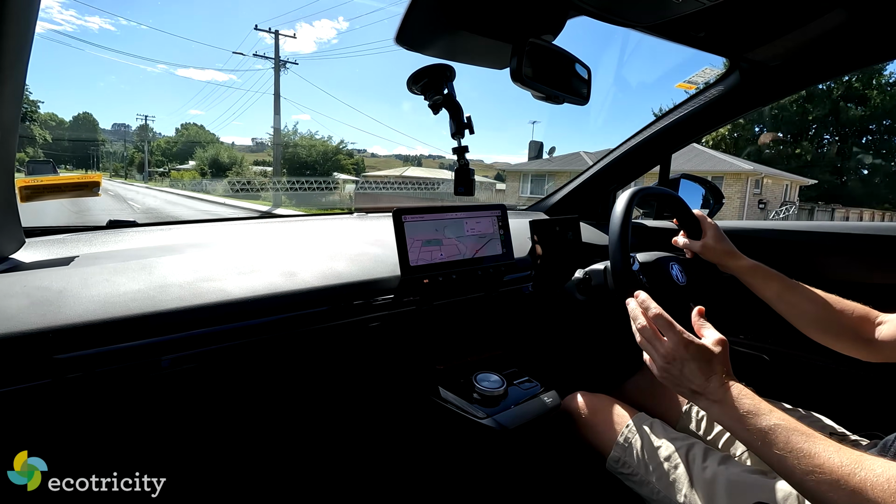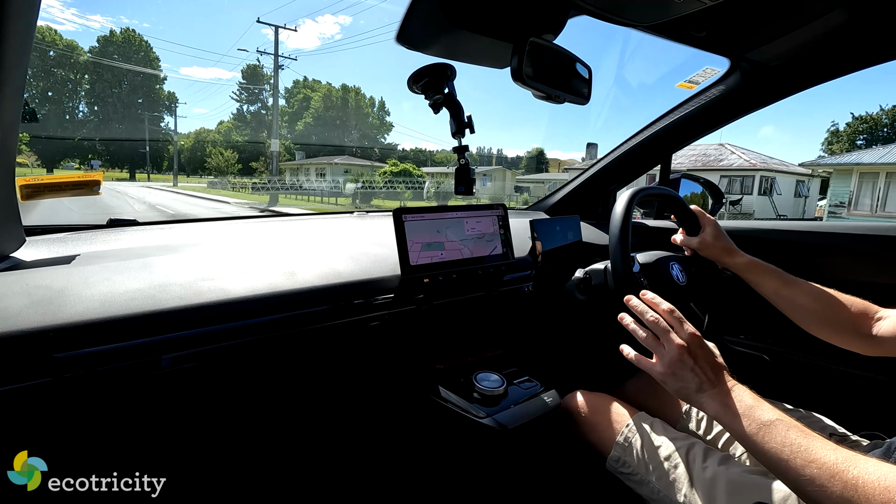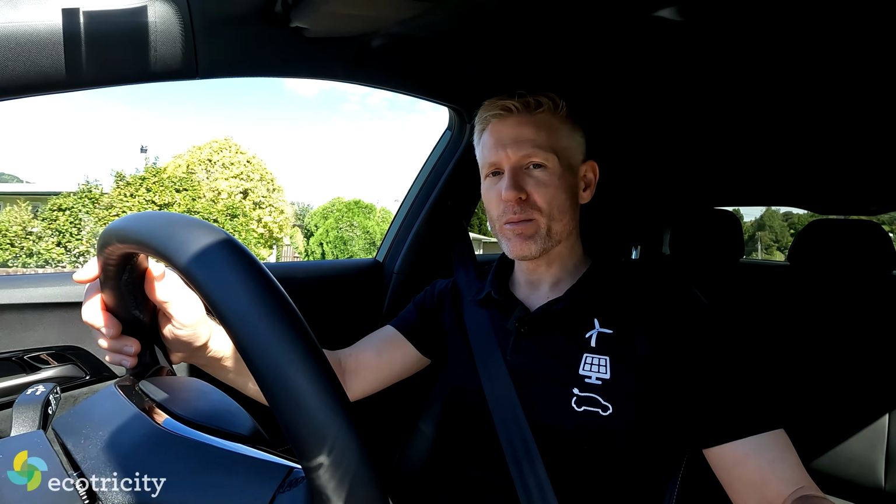Also, the ride hasn't been ruined by stiffening up the suspension, because they put a lot of effort into that. It now rides like a Tesla Model 3. So not unbearable, it's not as hard as a hotel pillow, but it's surprisingly comfortable. They've done a good all-round job, but of course I haven't thrown it into any corners yet, so my view may change. And in a minute, I am going to test that acceleration. I'm going to test that suspension. I'm going to throw it into some corners, all without burning a single drop of petrol.